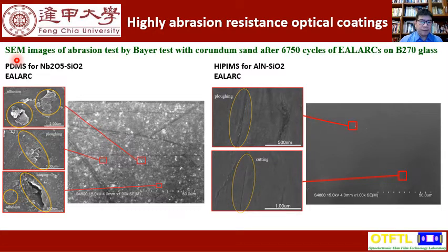Compare the ELIC made by pulse DC magnetron sputtering with niobium pentoxide and silicon dioxide, and the ELIC made by HiPIMS with aluminum nitride and silicon dioxide, after abrasion test with silica sand, as shown in these two figures. Anomalous surface damage of cutting, plunging, abrasion, median adhesion, and microcracks was observed on the SEM image for the ELIC made by niobium pentoxide and silicon dioxide. The SEM image clearly shows that the ELIC made by aluminum nitride and silicon dioxide had only slight surface damage compared to the ELIC made by niobium pentoxide and silicon dioxide films.